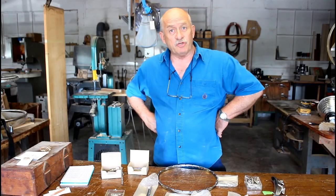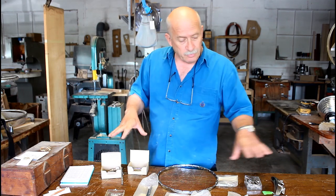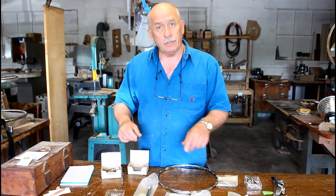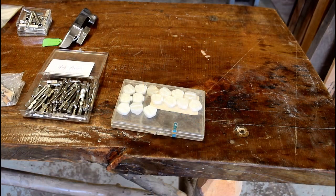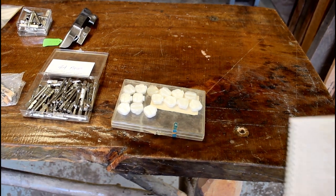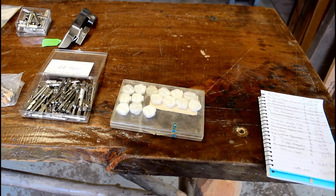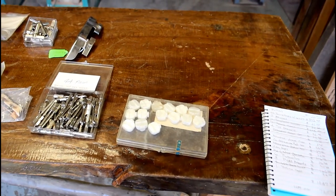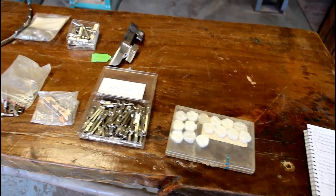Yard sale item number 10 is a bunch of banjo parts that came out of a music store that closed down about 20 years ago. Let me show them to you. I'm going to price all this stuff as one whole large batch, but I do have some individual prices for these things that I looked up on the internet, so you'll have some idea what they're worth. All these buttons here are just tuner buttons. They're about 22 bucks for all of those if you bought them retail.